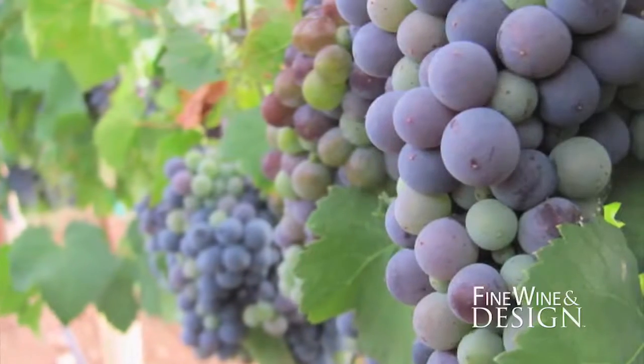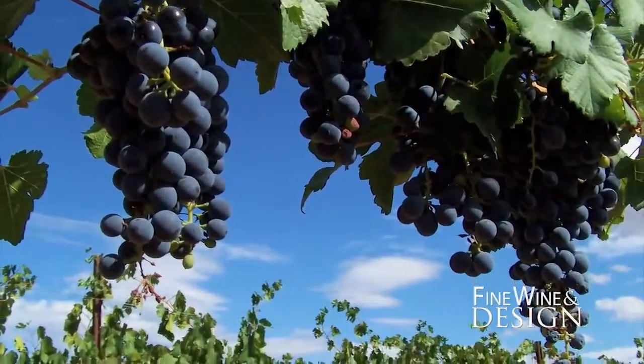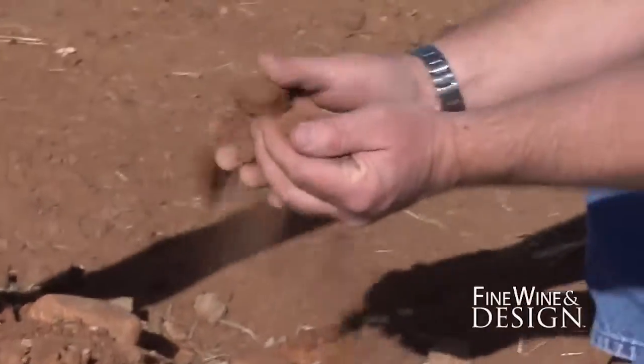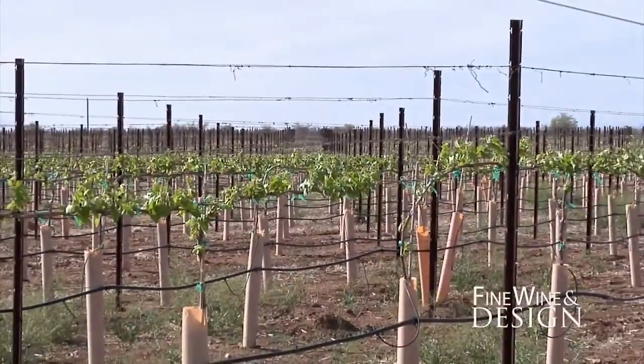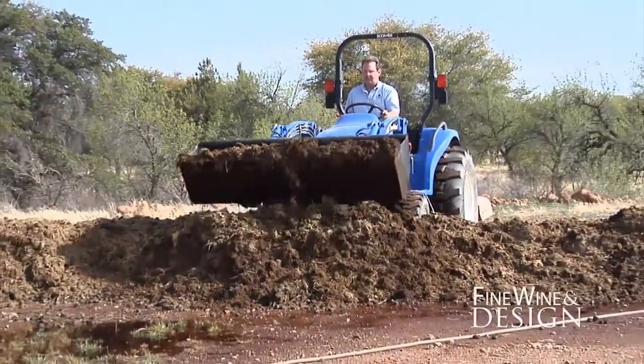The reason we chose the Rhone varietals, Petit Syrah, Grenache, Syrah, and Viognier, is that our soils are very much like those in the Rhone Valley of France. It's also the warmest growing region in France, and we are in Arizona, and it's warm here too. So we chose the Rhone varietals, and we think they're going to flourish here and provide some really interesting flavors as they get down further into the soil.